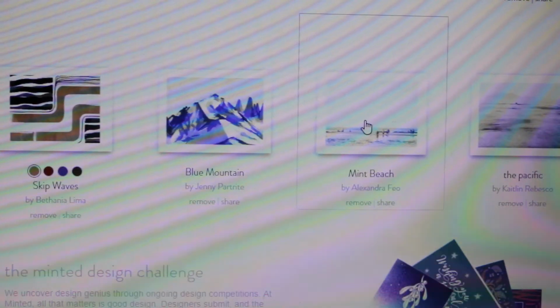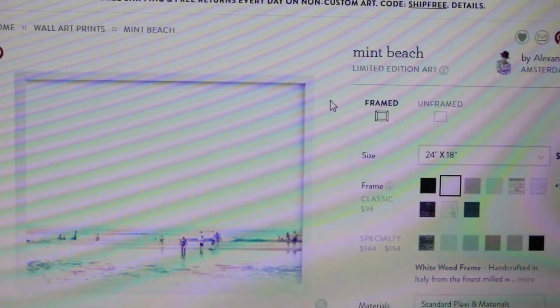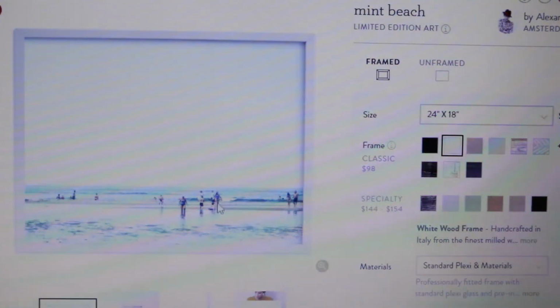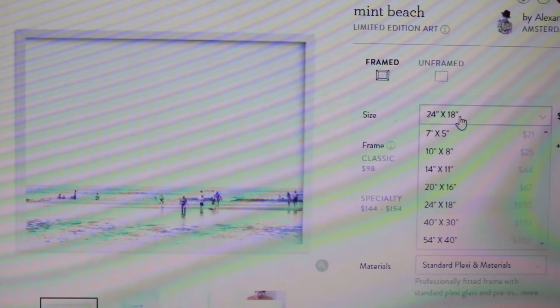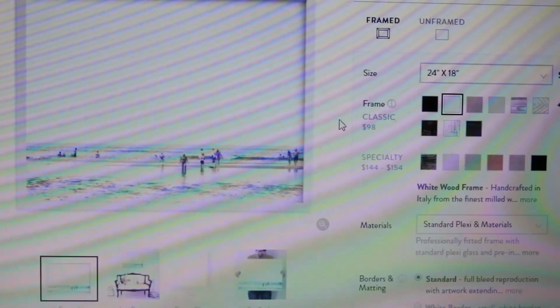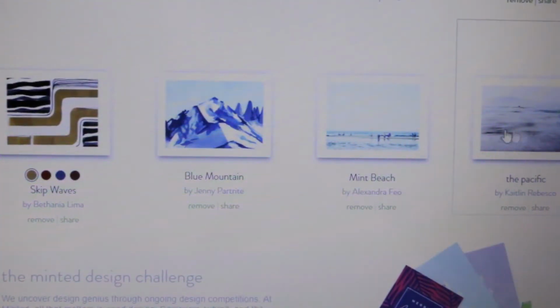The kind of art that I like would be like this one, Mint Beach it's called. Something with a landscape, something where you can see nature, something very minimalistic, something with some nice blue colors. What I like about Minted is you can buy any of these prints in any of these sizes. And you can also get any different kind of frame that you want it in. They aren't paying me or anything to make this. So these are more my style.